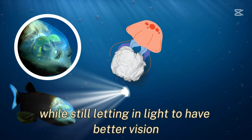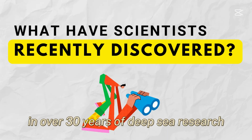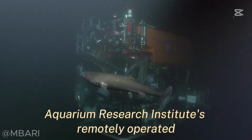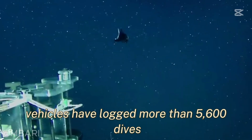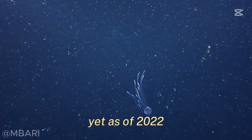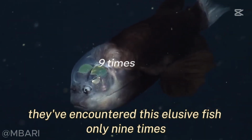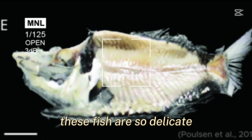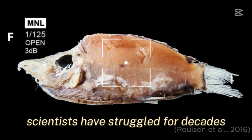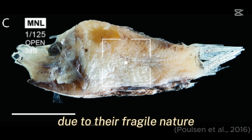Studying the Barreleye fish isn't as straightforward as you might think. In over 30 years of deep-sea research, the Monterey Bay Aquarium Research Institute's remotely operated vehicles have logged more than 5,600 dives. Yet, as of 2022, they've encountered this elusive fish only 9 times. These fish are so delicate that capturing them intact is a near impossible task. Scientists have struggled for decades to study their biology and taxonomy due to their fragile nature.